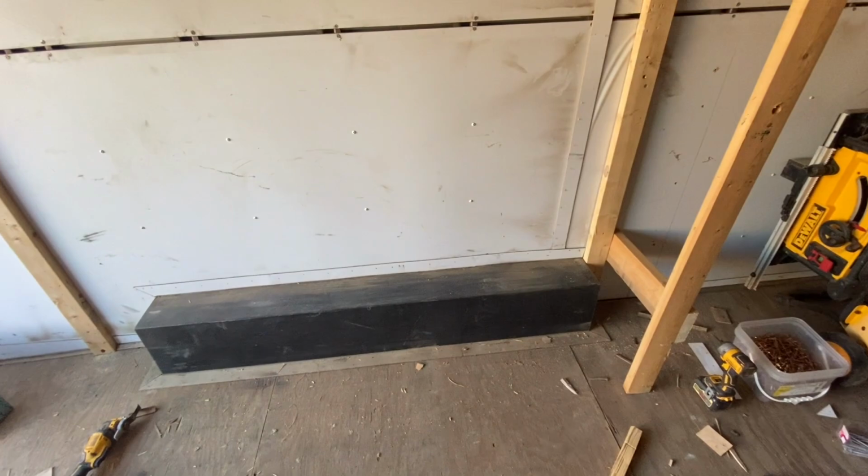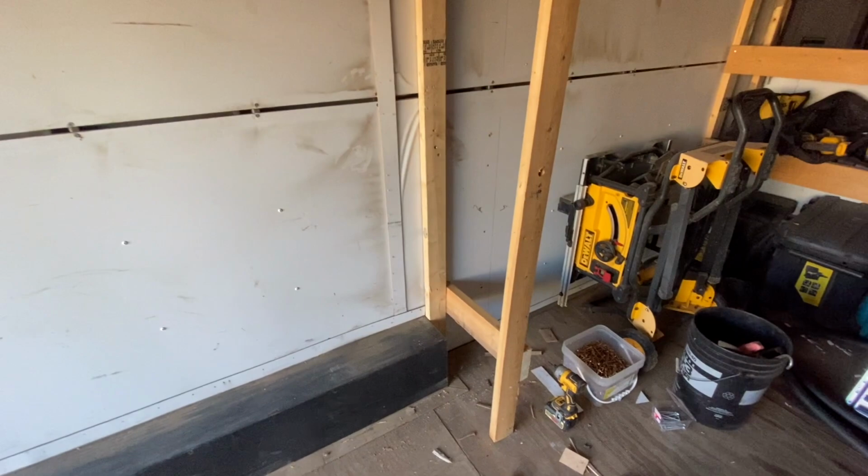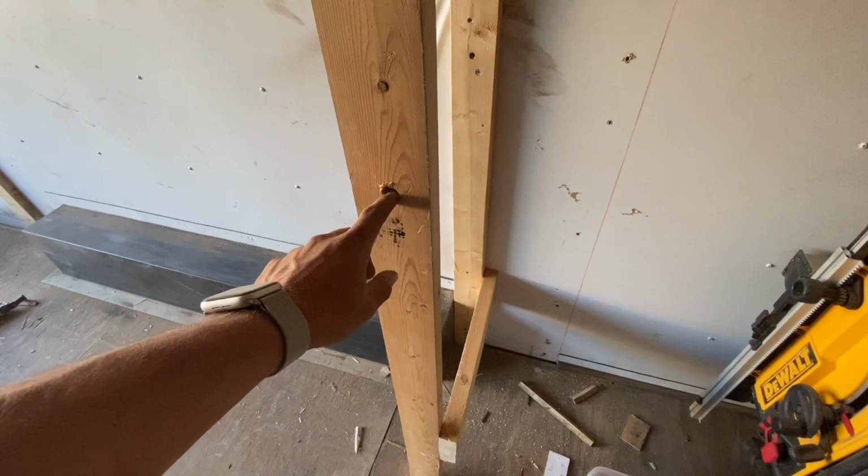I should mention most of this is built with recycled lumber, by the way, that we took out of a house that we're just working on right now. Yeah, everything but the plywood essentially came out of that house. You can see because it's got the electrical stuff in there, but yeah, I'll keep working on this.